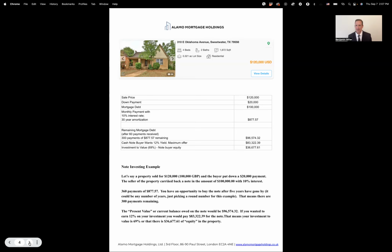So at that point the seller calls a company like Alamo Mortgage Holdings and says, hey, I've got this note. Would you purchase our note? And then we work out a deal with the seller. We are going to typically shoot for a little higher yield than 10%. 10% is not very attractive for a company like Alamo. We want a higher yield. We like yields that are in the 14, 15% range.